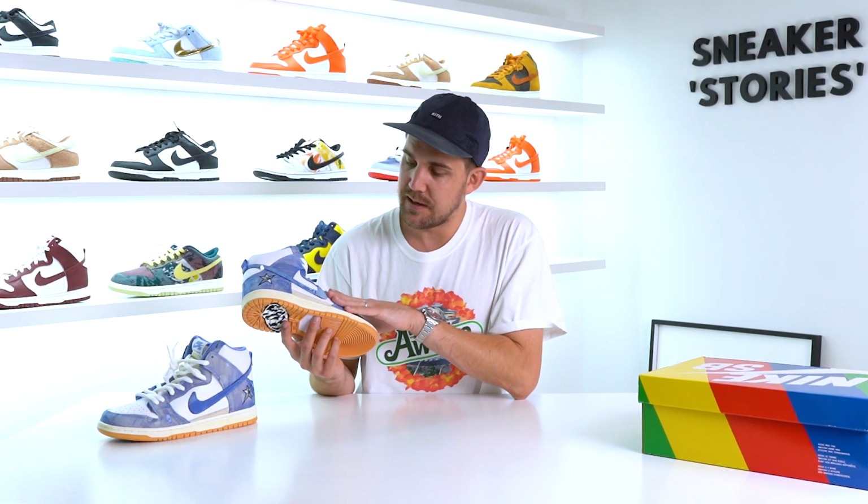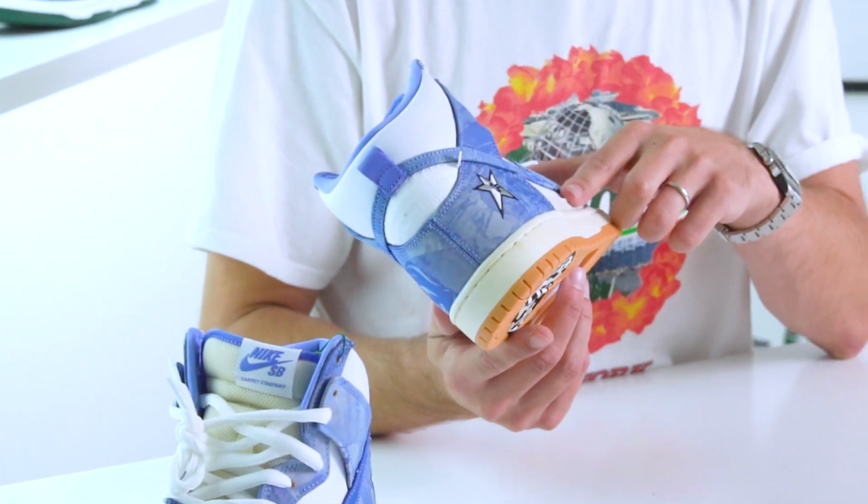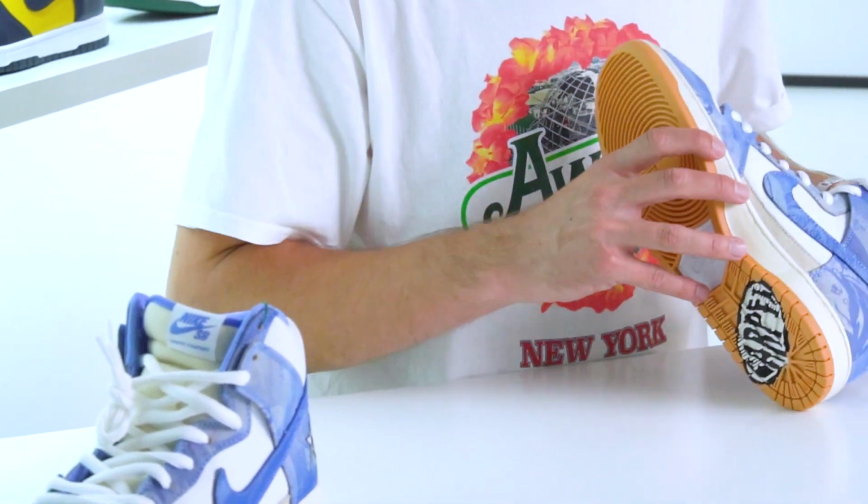And then moving just above that into the upper now, I'll start with this little insert of suede that you're getting here. It's a reasonably rough suede to touch over here. It is present in the lateral and the medial sides of the shoe, of course.